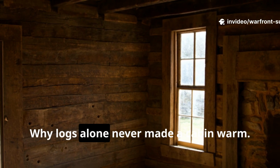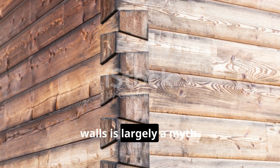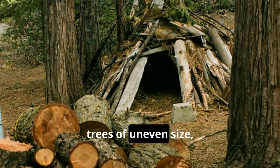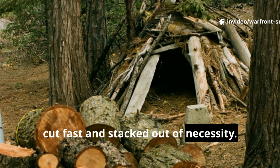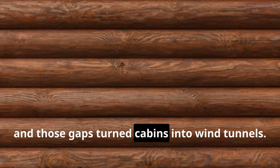Why logs alone never made a cabin warm. The romantic idea of tightly fitted log walls is largely a myth. Frontier builders worked with crooked trees of uneven size, cut fast and stacked out of necessity. Gaps were inevitable, and those gaps turned cabins into wind tunnels.